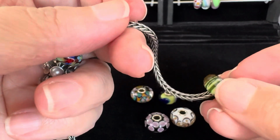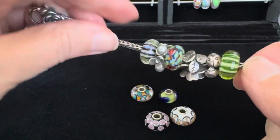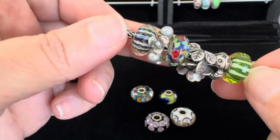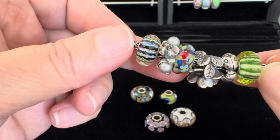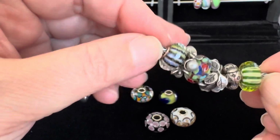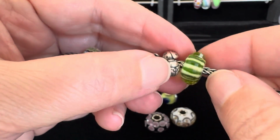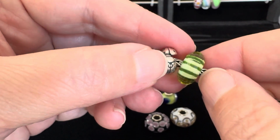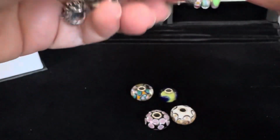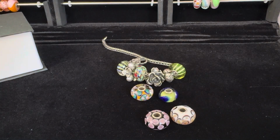And then the last bead, like I was determined on a design to use the event bead for 2024, and I thought it paired beautifully with this Ladybug Unique, like bringing the greens out in the leaves and then the green in the Rationality bead. But this is the 2024 event bead. It is called Green Harmony. So that was my Welcome June design.